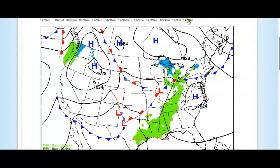And then on Saturday, a cold front will move through the region with a few scattered showers. Lows in the upper 30s to lower 40s, highs in the mid 40s to lower 50s.